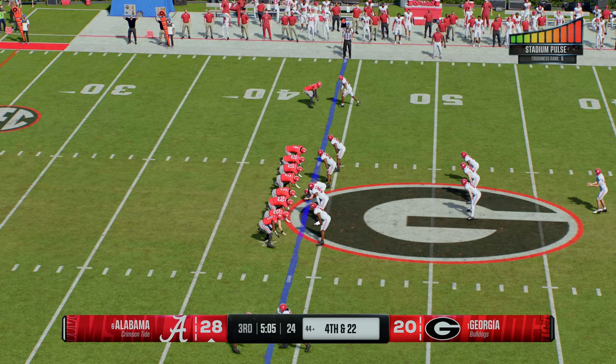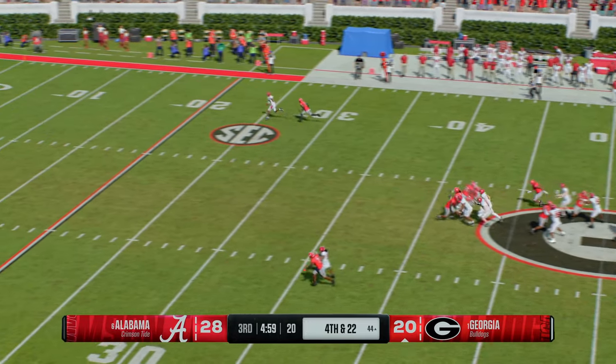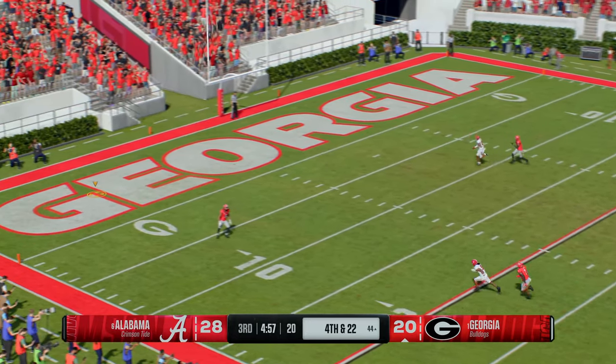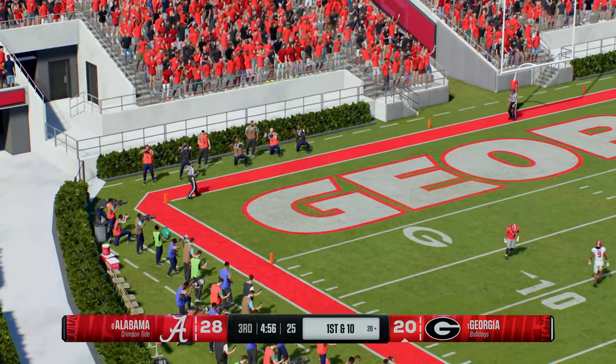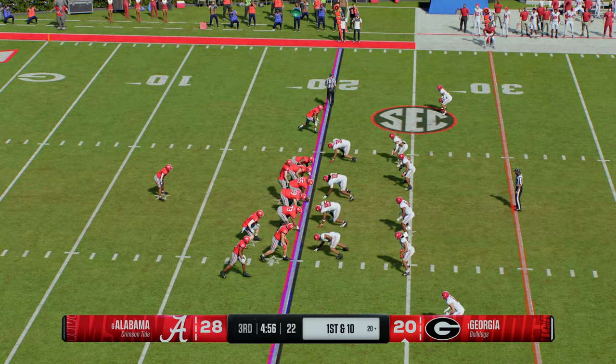And the punt team now on to kick it away. Looking to flip the field here. And that punt carries into the end zone, so a touchback. And the Georgia offense is back out on the field.